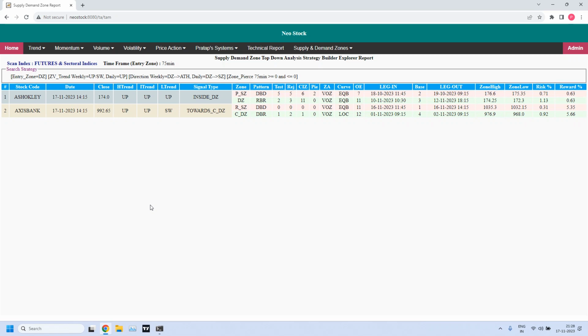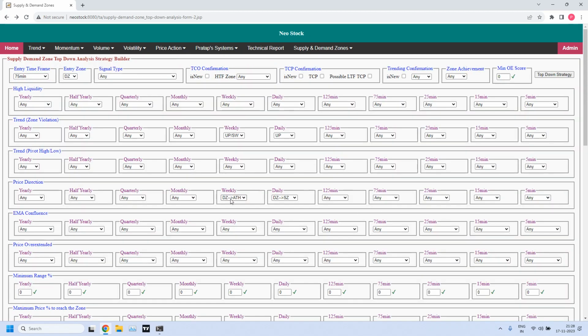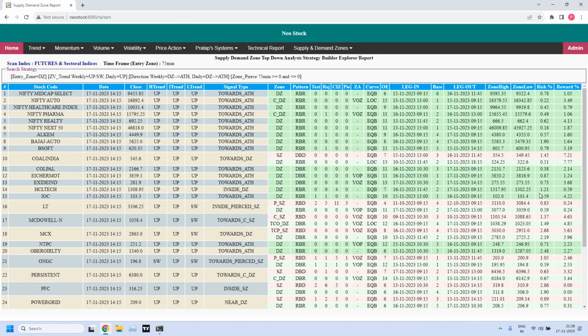But both are tested zones. So let's go back. Let us see the third scenario. What is the third scenario? Because weekly already we said, weekly is HTF. Demand zone to all-time high. Daily also, it should be demand zone to all-time high. Prices are traveling. All these are all-time high zones.